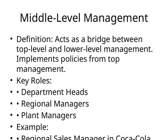For example, a regional sales manager at Coca-Cola or a marketing manager at Unilever. They're all part of this middle layer. Their main job is to ensure that the big picture goals are understood and executed effectively at the operational level. Their key functions include interpreting and implementing the strategic plans coming from the top. They coordinate efforts across different departments or regions, making sure everyone is aligned and working toward common objectives.